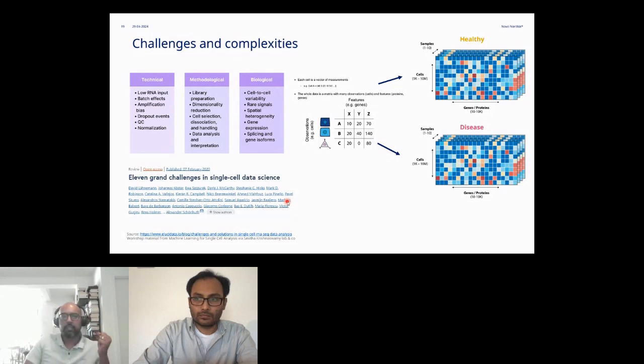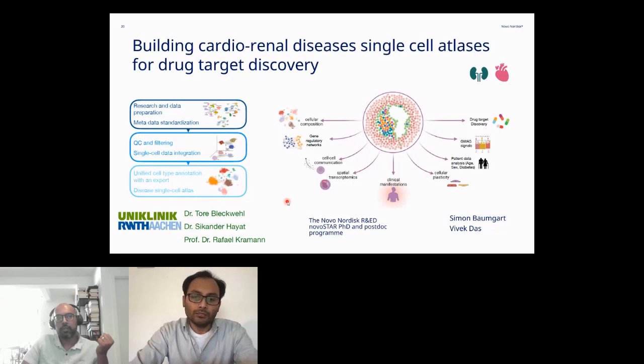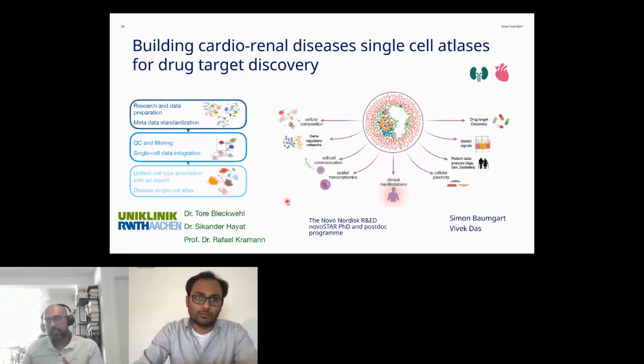One example is our own cardiorenal disease single cell atlases that we are developing in collaboration with Uniklinik Aachen. We have a very talented postdoc, Thore Blackpool, with Sikandar and Professor Rafael Kramann, where we are trying to generate atlases from publicly available data around chronic kidney disease, atherosclerosis, and heart failure. We take all of them, run the analysis from scratch, harmonize and standardize the data, and build unified single cell atlases. These can then eventually be used for drug target discovery, association with clinical manifestations, cell-cell communication, and different kinds of downstream secondary and tertiary analysis that can help us with drug discovery.